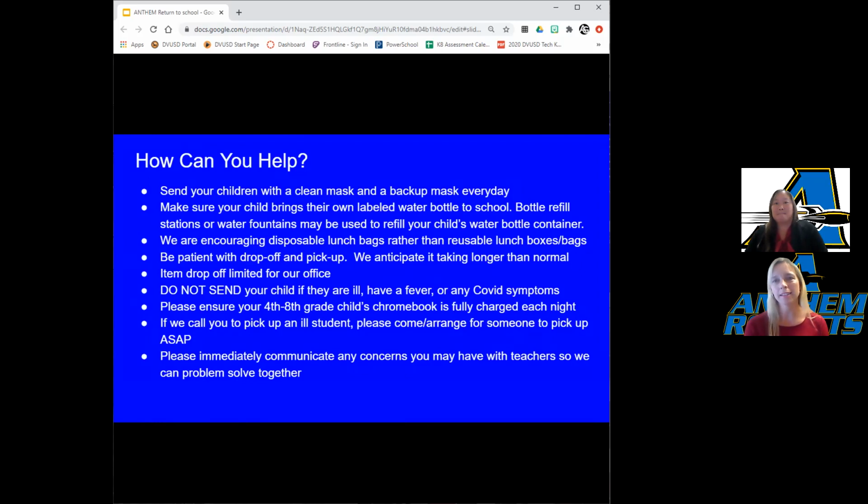So many of you have been asking how you can help. Our Anthem community is amazing. We're asking you to please send your children with a clean mask as well as a backup every day. Make sure your child brings their own labeled water bottle to school. We do have our bottle refill stations available, or they may bring a disposable bottle that they can refill at their convenience. We're encouraging disposable lunch bags rather than reusable lunch bags or boxes. However, you may bring a reusable one if that's your choice.